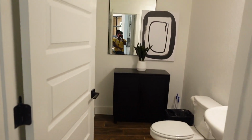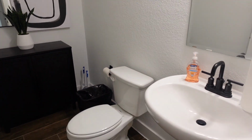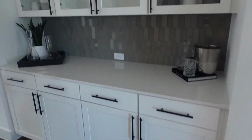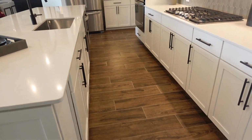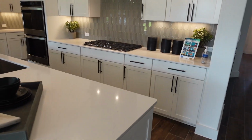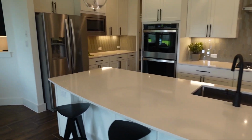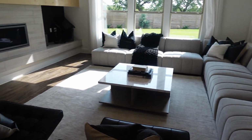Oh, there's a little bathroom. This is a nice size bathroom to be downstairs, hashtag just saying. Okay, we're working with something in here. I'm loving the handles, I just wanna say. We got something going on here. Okay, I don't know what this is called, but now let's look at the kitchen. Over here, this is super nice. Okay, kitchen, and then here is the dining room and the living room.